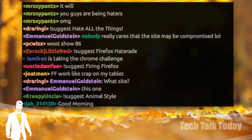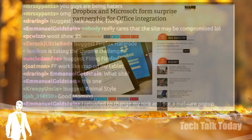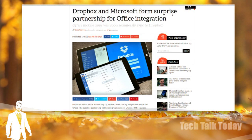All right, so let's start our morning with a surprise. I definitely didn't see this coming. Did you see this coming? No. Microsoft and Dropbox are BFFs and form a surprise partnership for Office integration. Actually, it goes way beyond that. Microsoft and Dropbox are teaming up today to more closely integrate Dropbox into Office. In this partnership, you will be able to directly access your Dropbox from within the Office desktop, mobile, and web applications across all of Microsoft's products, which is pretty interesting since Microsoft has a competing OneDrive service.